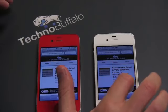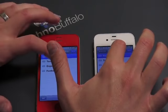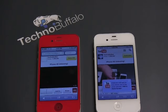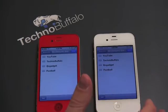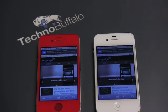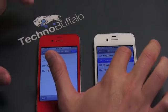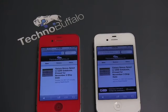Let's try a few other websites. Let's try YouTube. It should load the mobile version of the Techno Buffalo YouTube channel. A little bit faster on the iPhone 4S versus the iPhone 4. Let's try the godfather of tech sites, Engadget, and see if there's any sort of difference there. Same thing, a little bit faster on the 4S versus the 4. What about sites we've already looked at? We already saw Techno Buffalo, so it's stored in cache, or there's caching involved. Let's see if there's any difference here. So we load it again, faster on the iPhone 4S.